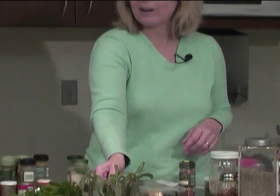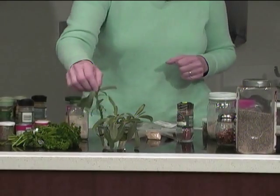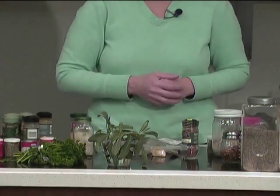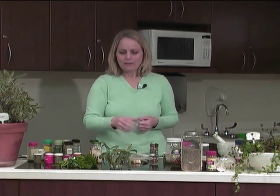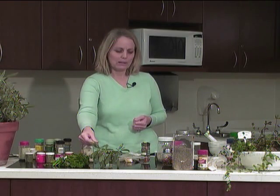Now this sage right here is from my plant, so I could use this year-round fresh because I bring it in every year. I just cut off some and put it in my water there. If you didn't have a plant, this will help to keep it fresh as well: just put it in a little cup of water. You have to change that water out every couple days, but it should last about 5 to 7 days in this form right here.